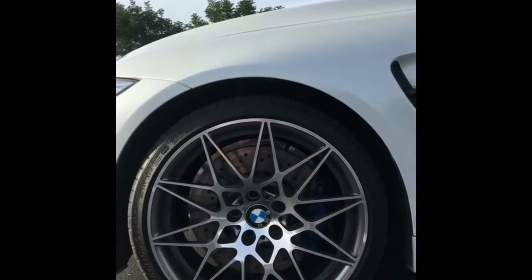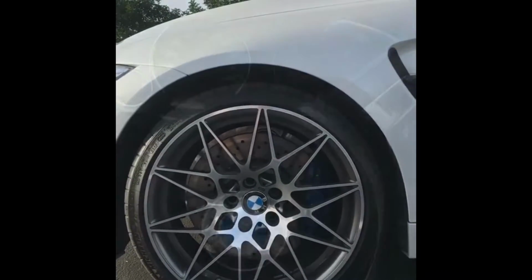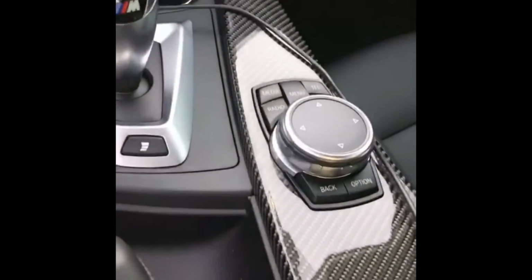Dude, seriously, these M4 competition rims and wheels, 20 inch, these are nuts. Cross-drilled rotors, dang. Right now we're shooting Andre's M4 competition. This thing's got carbon fiber all over. It is so beautiful. God, it's such a good look.